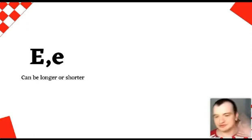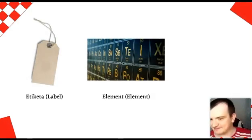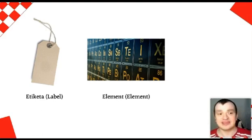It can be longer or shorter depending on the word. Okay. Should be fairly easy. Etiqueta, meaning label, like the ones you would see on a price tag. Or element. You can guess what that means in English. It means element, like the periodic table of elements.